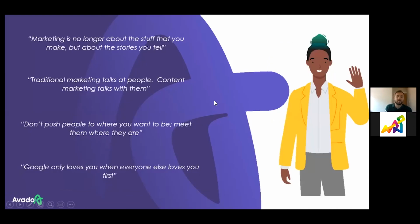And then just a couple of external quotes that I've seen from different channels and different articles. I won't read each of the quotes out, but one of the things that personally resonates with me is the top one, which says marketing is no longer about the stuff that you make, but about the stories you tell. So a trend that we are seeing with products and services is telling a story.